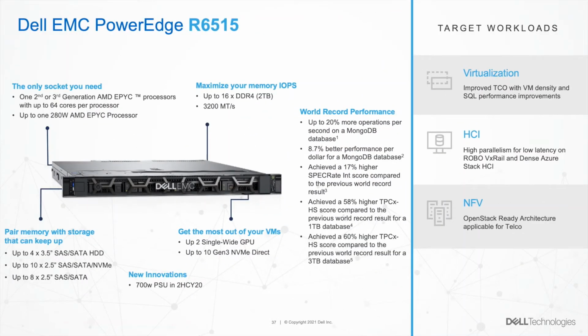Taking a closer look at the R6515, as we've said, it's a single U platform catering for 2 AMD 64 core processors, targeted for virtualization, HCI, and NFV.